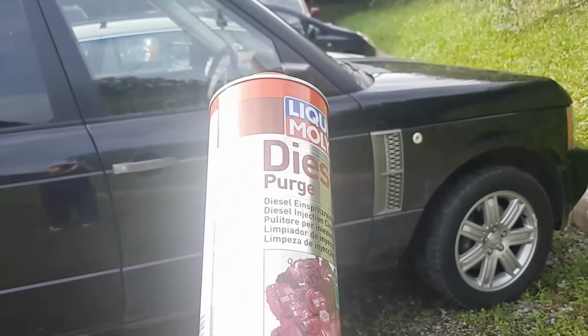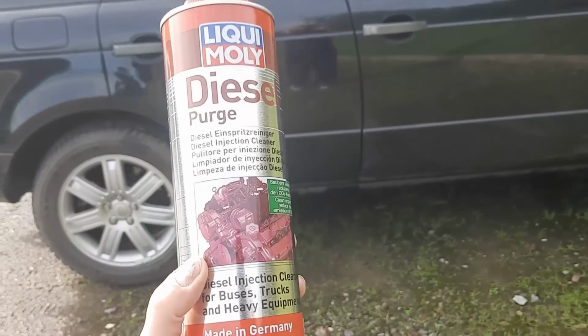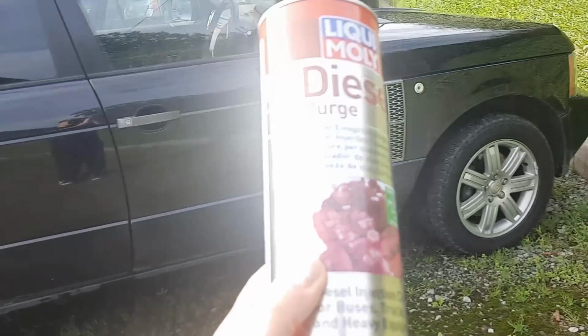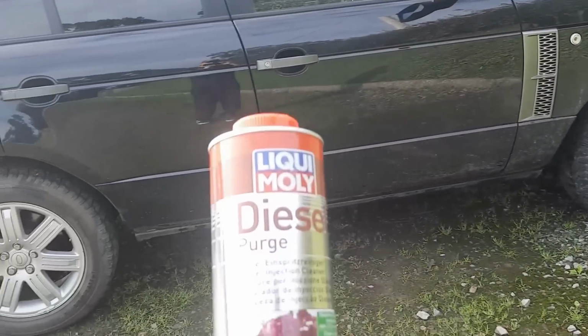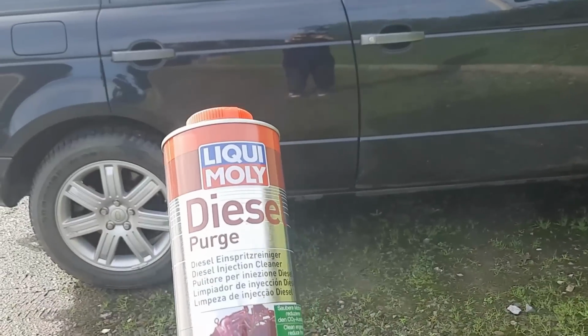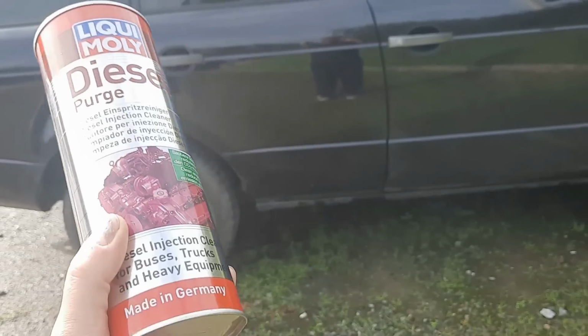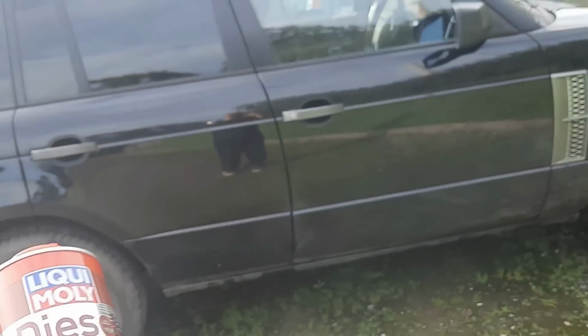I had less than a quarter of a tank of fuel, and I thought, look, if I just bung the whole bottle in with the fuel, it'll do one of two things: either create me a problem or fix the problem. I always put these additives in when the tank is really low, because if you put this stuff in when you've got a full tank, it's so diluted, I don't think it's going to have the effect.